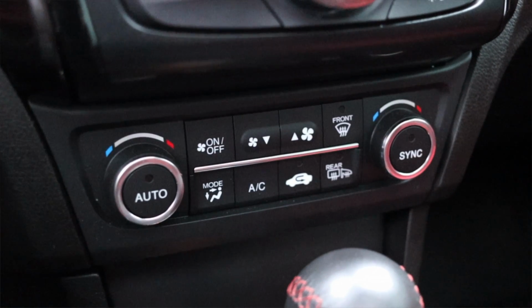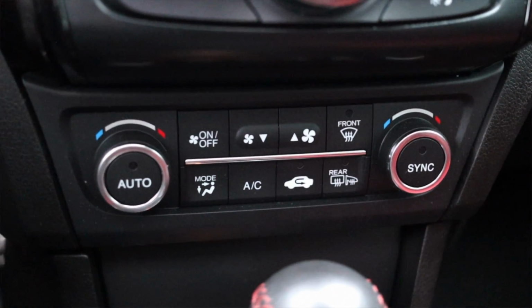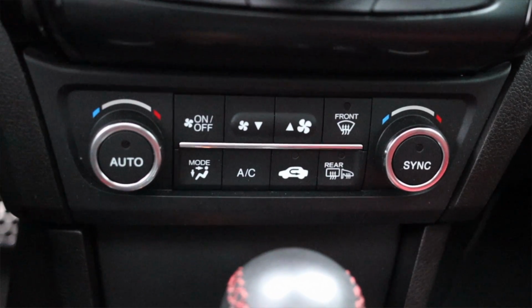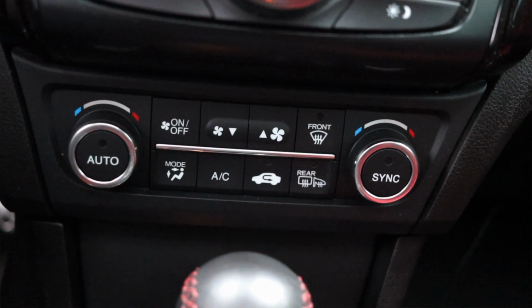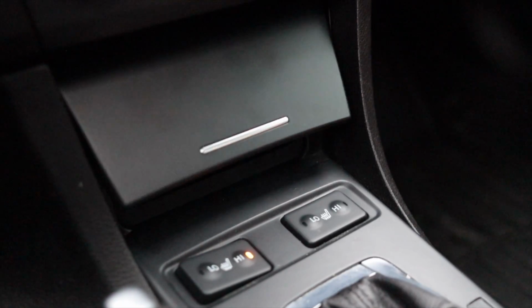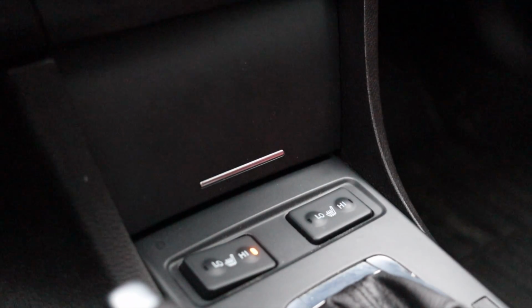Then I do have some physical climate controls down below. Really love that because I don't like climate controls in screens. So I have auto off to left, sync off to the right, so I do get dual zone, and then just very typical where to send it, fan speed, all of those goodies. Then I do get a little garage door cubby, along with two heated seat options for the driver and passenger.